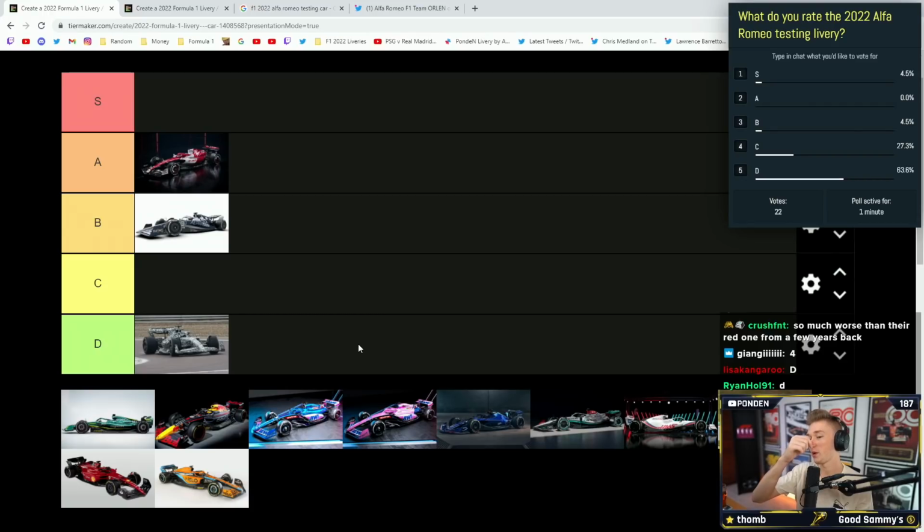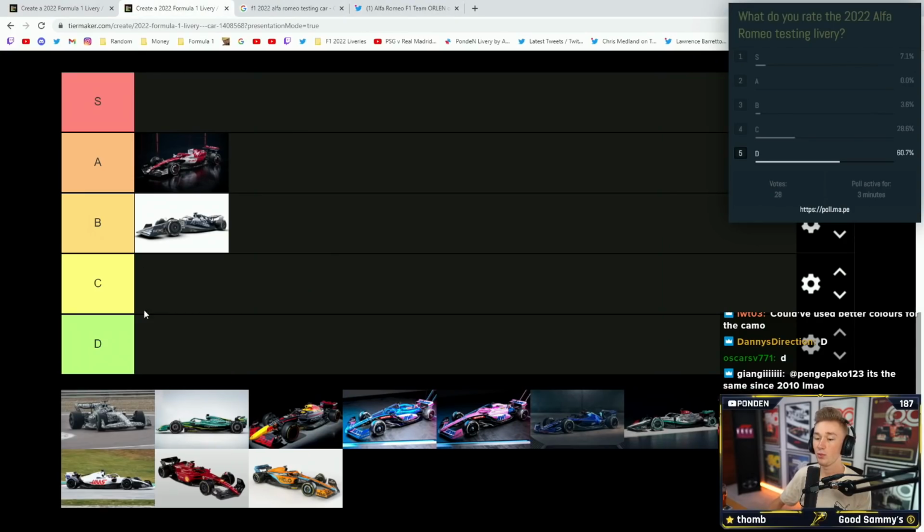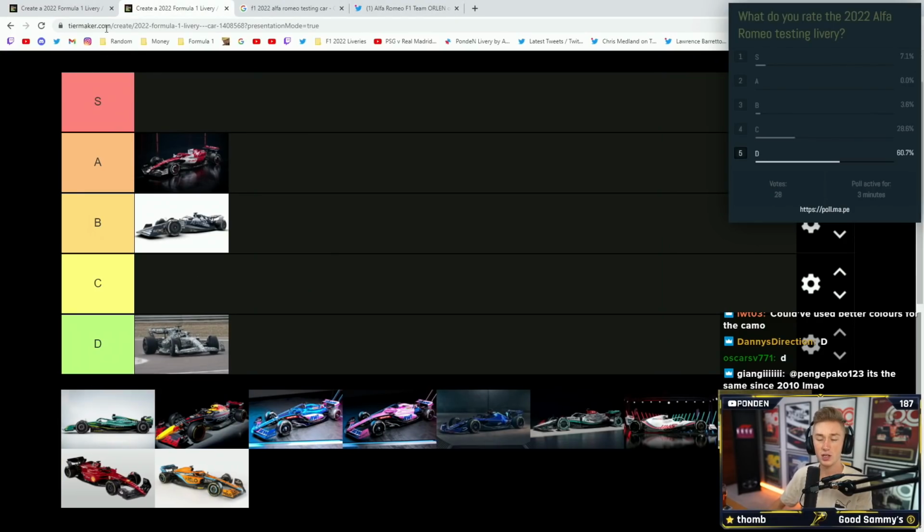So for me, the Alfa Romeo testing livery was disgusting. I didn't get the appeal for it personally. Yeah, majority, 60%, in D. So once again, we're the same. Is this what's gonna happen? We're just gonna be the same now?